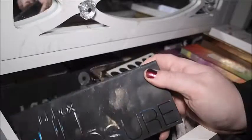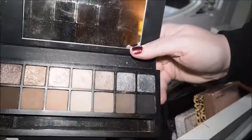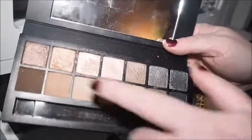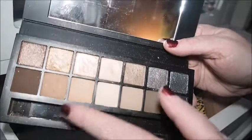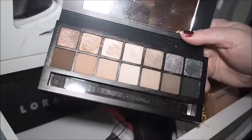So this one, Smashbox Full Exposure. Oh, I wanted to love this so much, guys, but I just don't, and I spent so much money on it. I remember seeing all the reviews on YouTube and thinking, yeah, I'm going to get it. These shimmers are absolutely awful. I don't like them, and I've got enough mattes in these colours, so I'm going to try and sell it first, because it did cost me a lot of money, and if I can't do that, I'll pass it on.